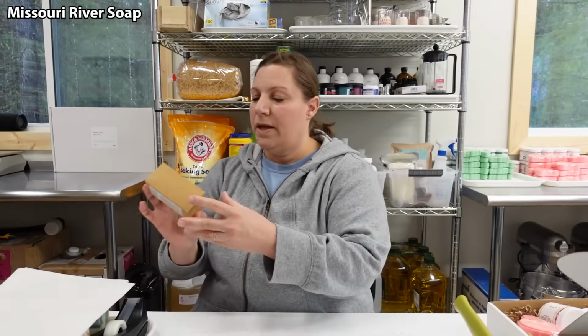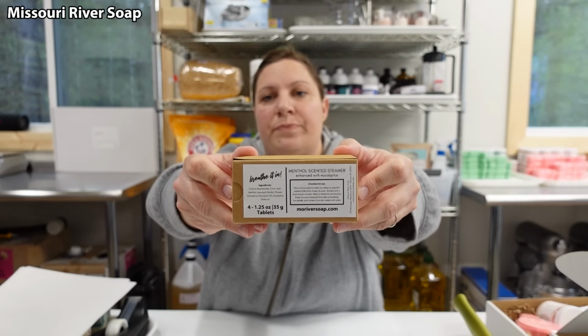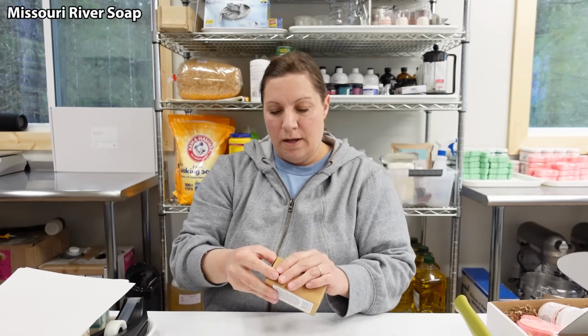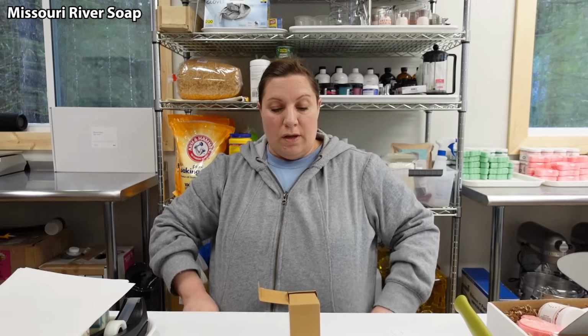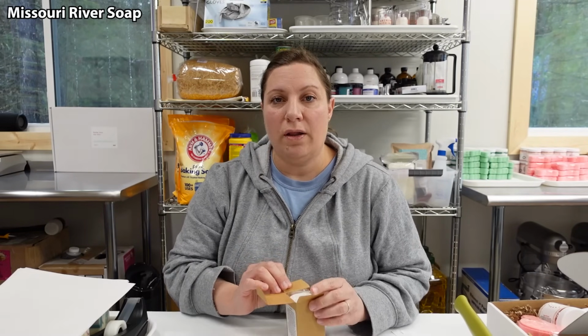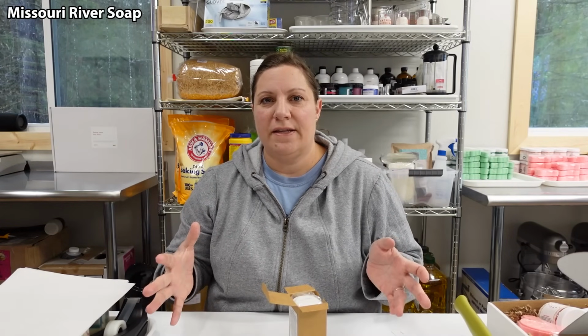So also coming along is I have some menthol steamers, and I struggled. This whole thing's been a struggle, peeps. It really has. It's just a struggle. It's very difficult to do all of this when you've moved and you don't know where everything is.